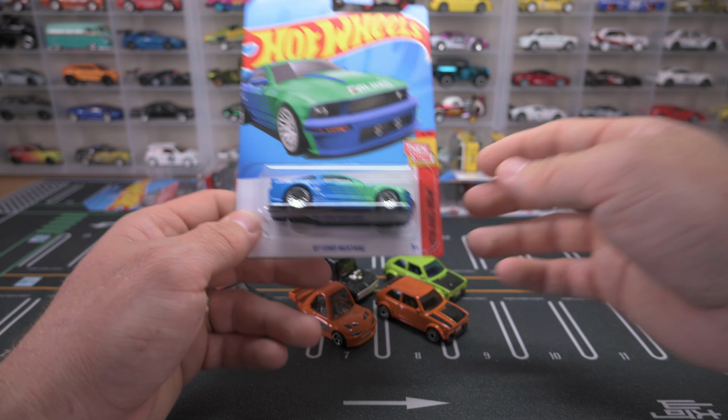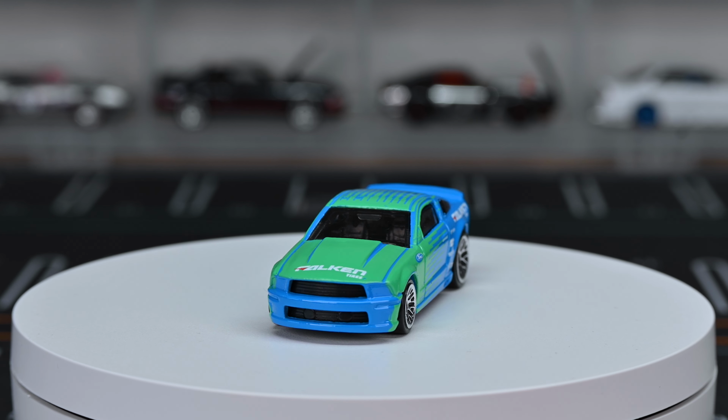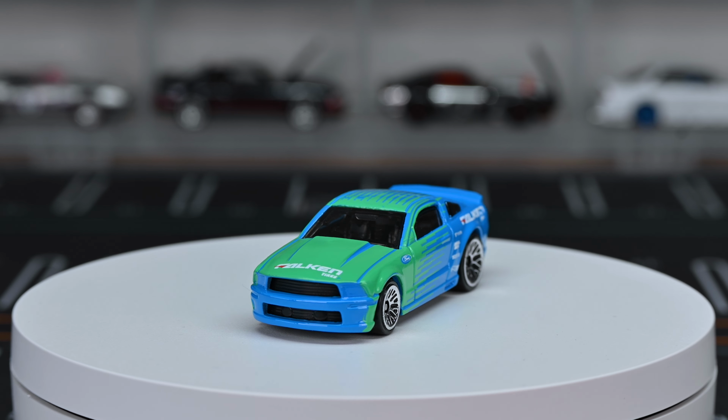All right, let's go ahead and get the 2007 Ford Mustang Falcon out because it's in the package. And can't do anything with it in the package, right? I've gotta open it up. Looks great. I love the blue, the green. Everything looks awesome with this Falcon. It looks like a drift car. And those chrome spoked wheels look great with this casting.